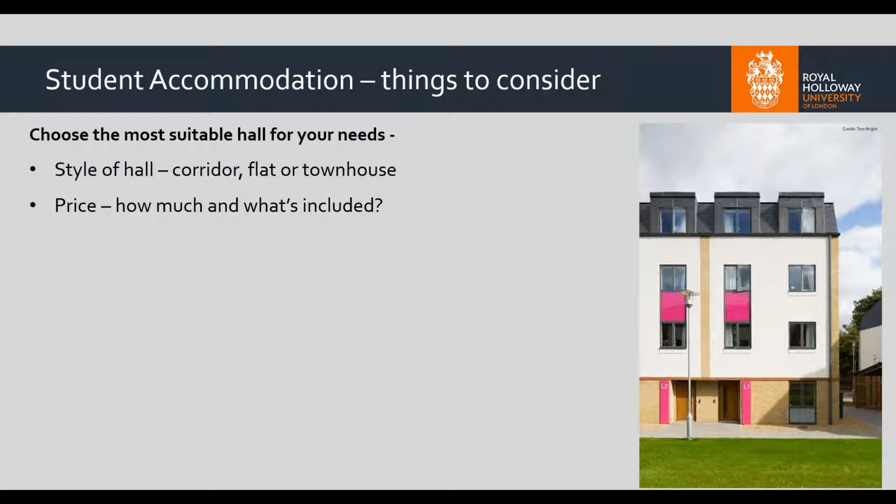And it's important to look into what's included here as well. Usually with university halls of residence, it'll be an inclusive package. So in the price that you pay, you'll be paying for your rent, your bills and internet as well. Private sector is a little bit of a mixture. You may just pay for your rent and then have to pay for your bills separately. Or it might be a case where you get a deal in the local area with the landlord, where you have everything included as well. So again, it's worth looking at the different costs and working out what's included in these.